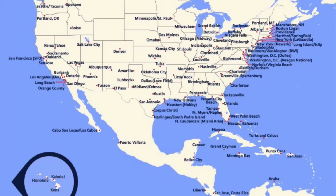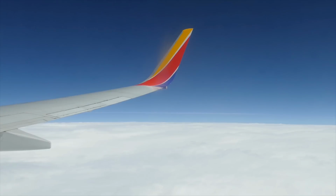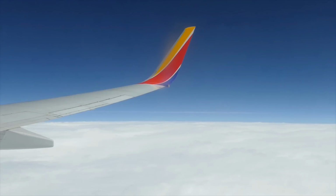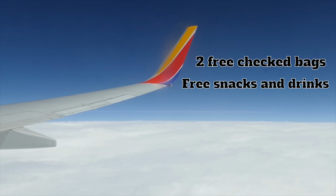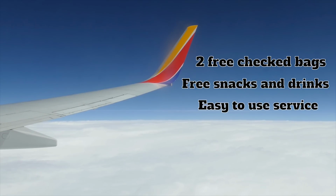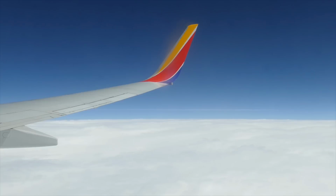With over 100 destinations crisscrossing the United States and Central America, Southwest is the go-to airline for millions of Americans. I've always thought low-cost airlines should be akin to getting on a bus, and that is just how simple Southwest make it. With 2 free checked bags up to 50 pounds each, free snacks and drinks, and in general a very easy-to-use service from start to finish, I really love Southwest. The seats on board even have a couple of inches of recline, which meant that I could catch up on a little bit of sleep on this 4-hour cross-country flight.